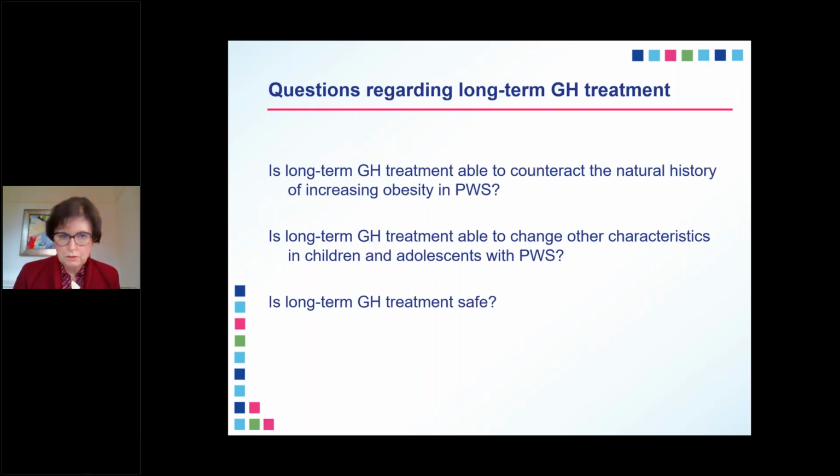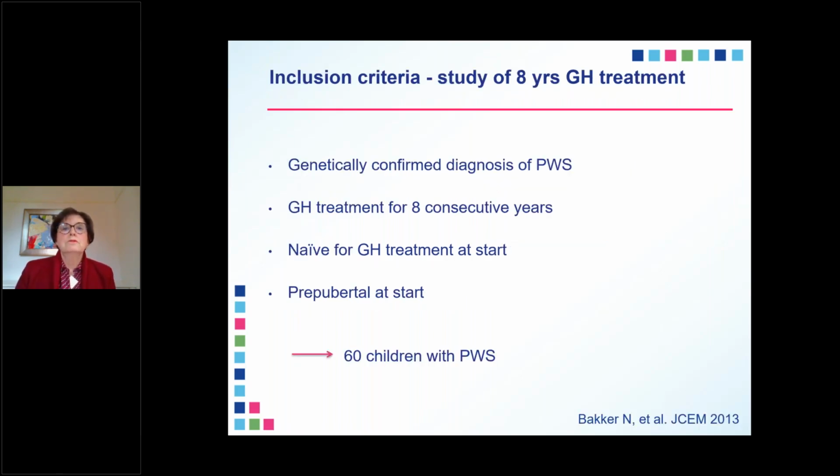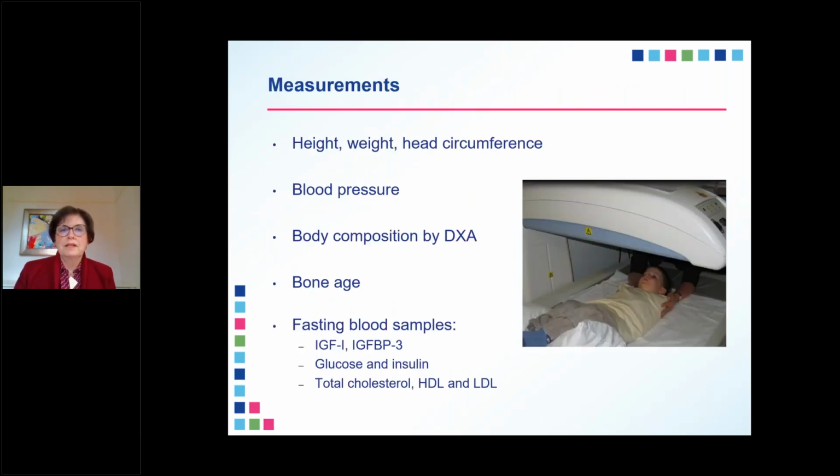There are questions regarding the long-term growth hormone treatment. For instance, is it able to counteract the natural history of increasing obesity in Prader-Willi? Is it also able to change other characteristics like the behavior or the cognitive functioning? And is long-term growth hormone treatment safe? So for the long-term growth hormone, we have data on 8 years of growth hormone. We were able to have 60 children with Prader-Willi syndrome with confirmed diagnosis, treated for 8 years, naive for growth hormone treatment at start, and they were prepubertal at start. These are relatively older data, but I want to share that with you. We measured a lot, as you can see, also body composition by DEXA scanning, bone age, and also fasting blood samples.